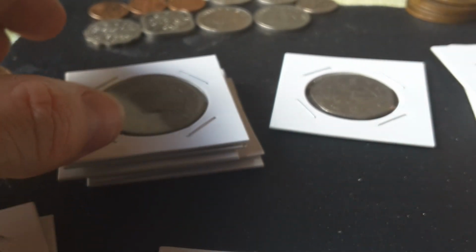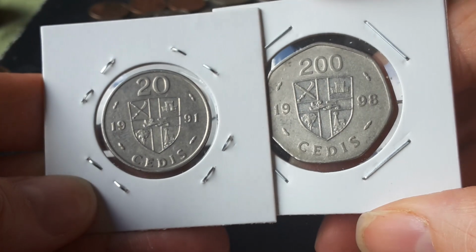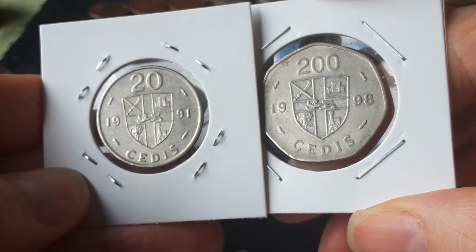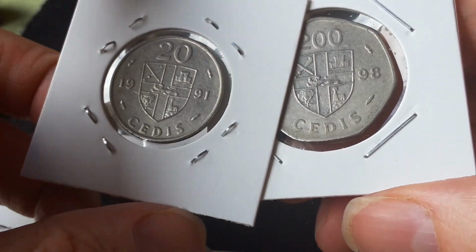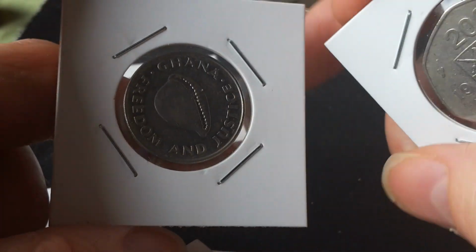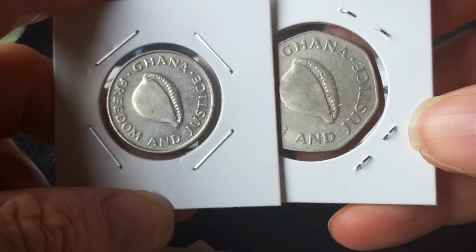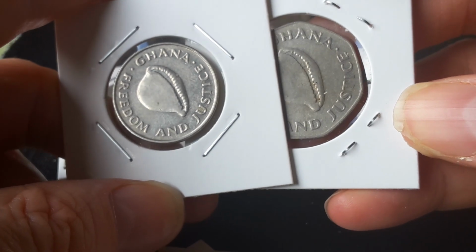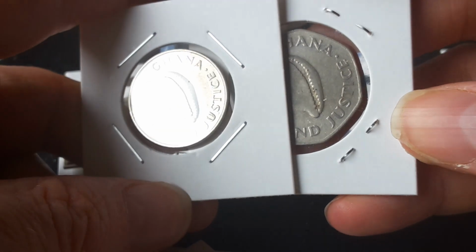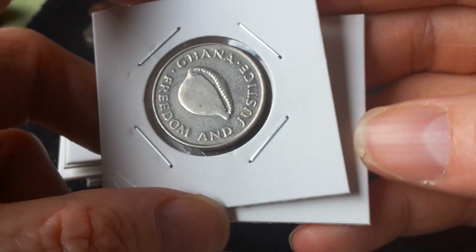Then we have 2 coins from Ghana. This is the inflation period, so I've got 20 cedis and 200 cedis. This one, $1 max is what you should be paying for these. And here we have the cowrie shell that's on this series. So they're cowries, coffee beans, or I think it's the coat of arms they had on them. They alternated between different denominations.